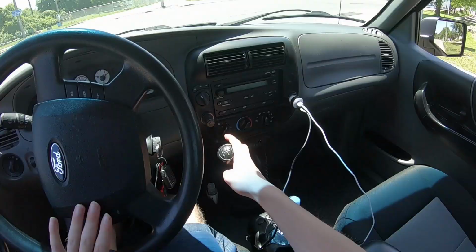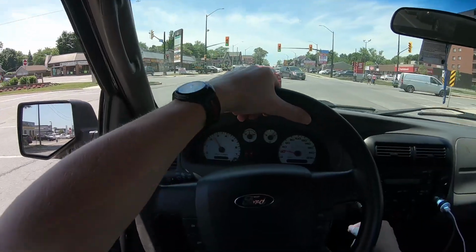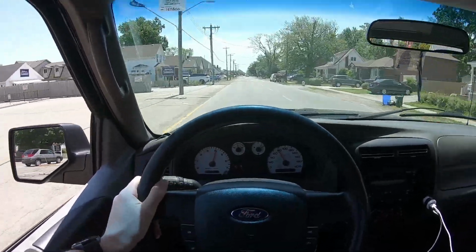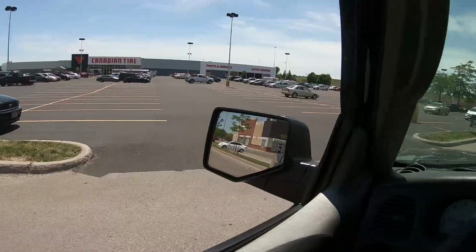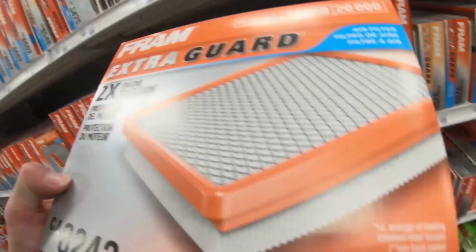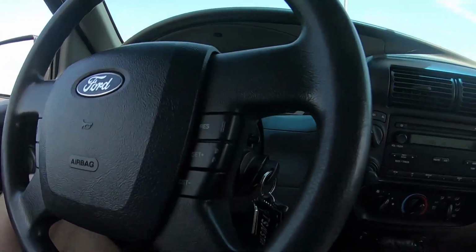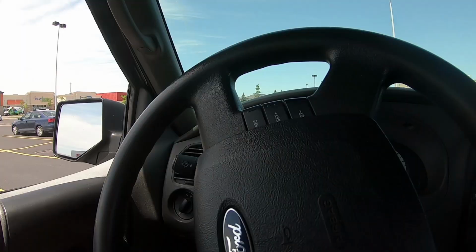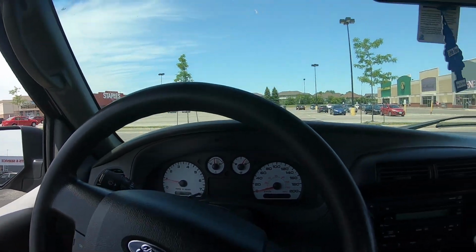So today I'm getting an air filter. So I got the air filter. I did not have the K&N filter. I would have gone for the K&N because of its performance, I'll probably get more horsepower out of it. Even though horsepower doesn't really matter because, again, it's just a Ford Ranger.